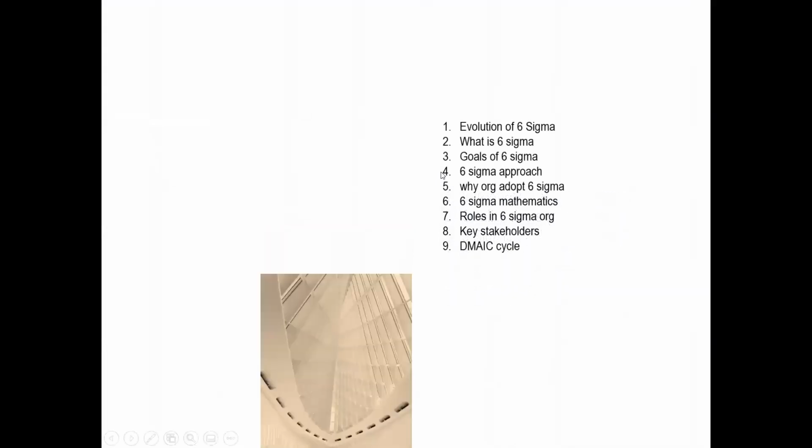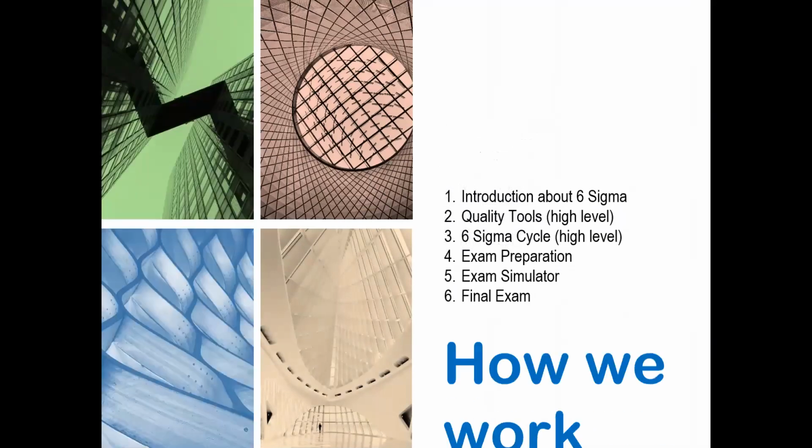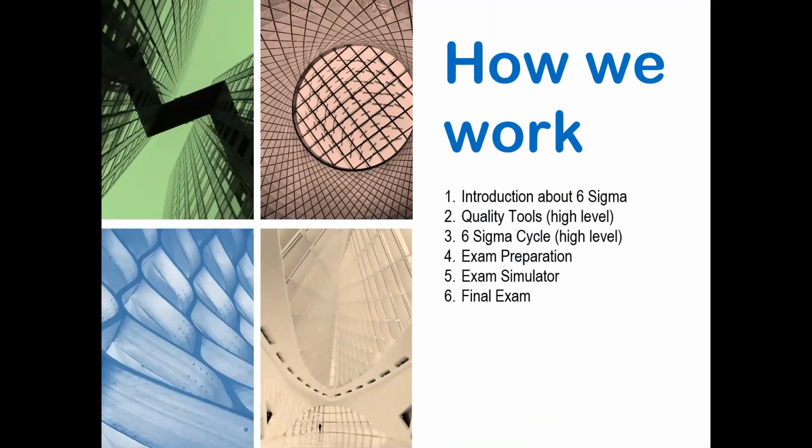Today, we will discuss these topics: the introduction to Six Sigma, the quality tools, and the Six Sigma cycle. Then I will talk about the exam preparation, my exam simulator, and the final exam.